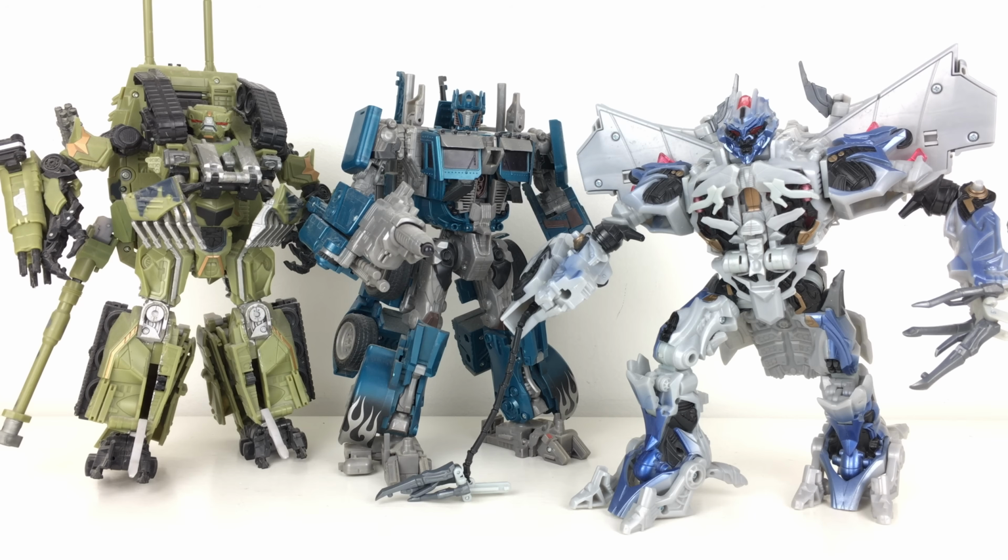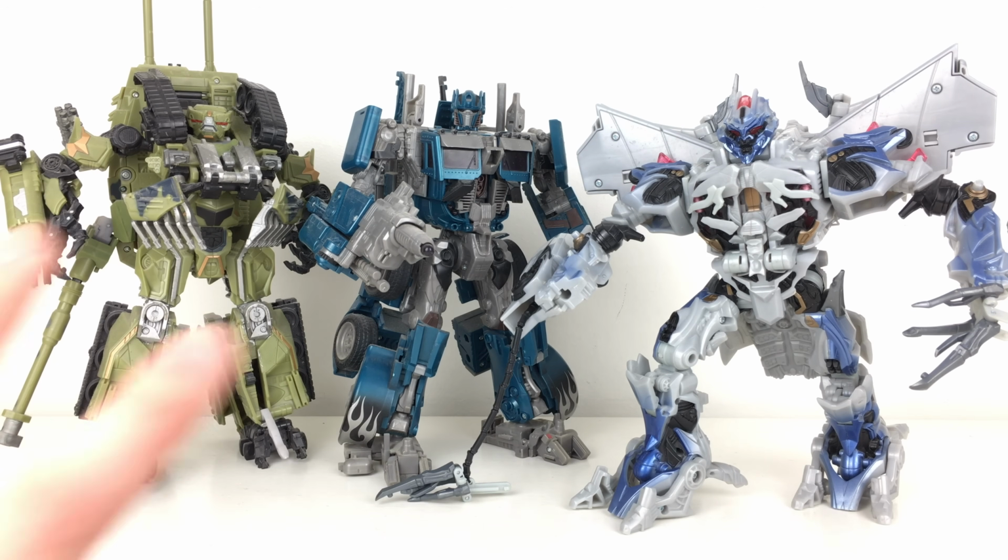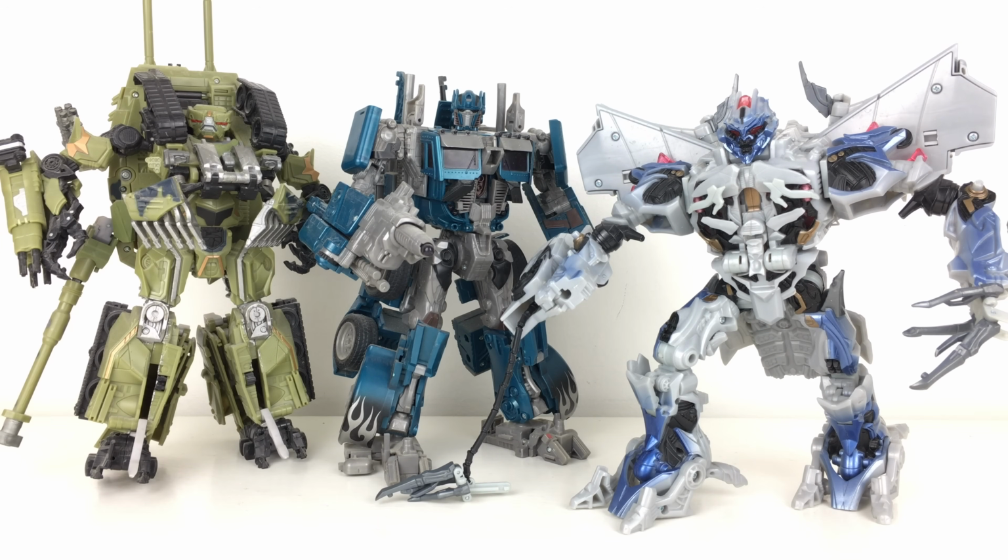Now you may all be wondering, why are they all in the leader class assortment? And that's mainly because as of the time of Dark of the Moon, there were already superior figures that had come out that greatly improved upon these individual figures besides Brawl, and I wasn't necessarily too much of a fan back then of some of the other characters such as Bonecrusher and Jazz, etc., as those characters at that point had been killed off in the movies, and seeing as I was only fairly young, I was only really interested in collecting the characters that were still alive and that were still predominant within the films.